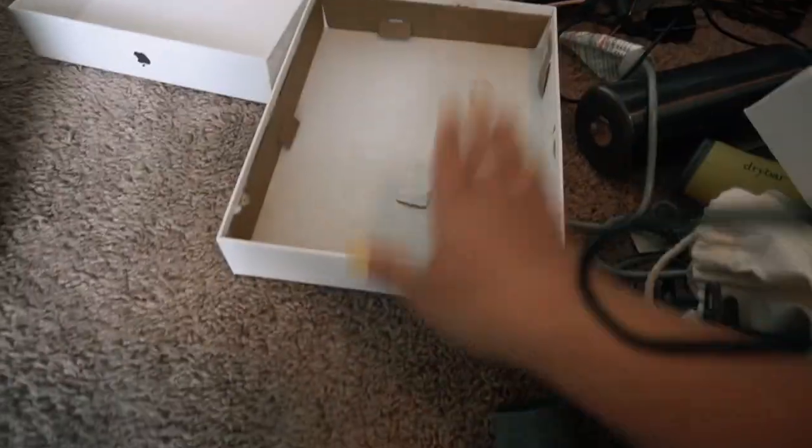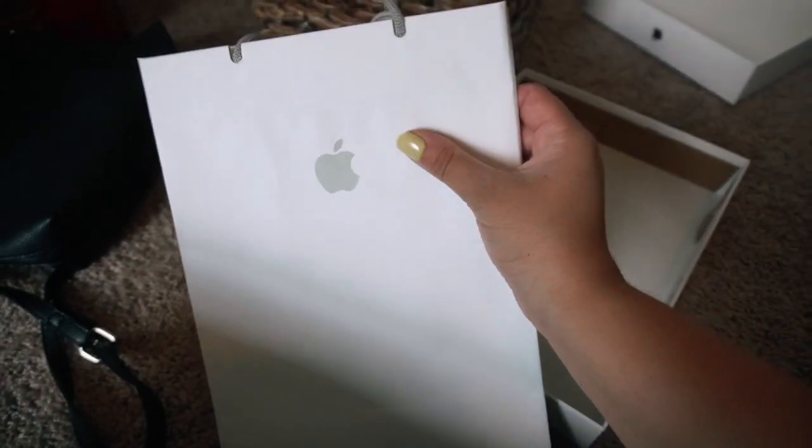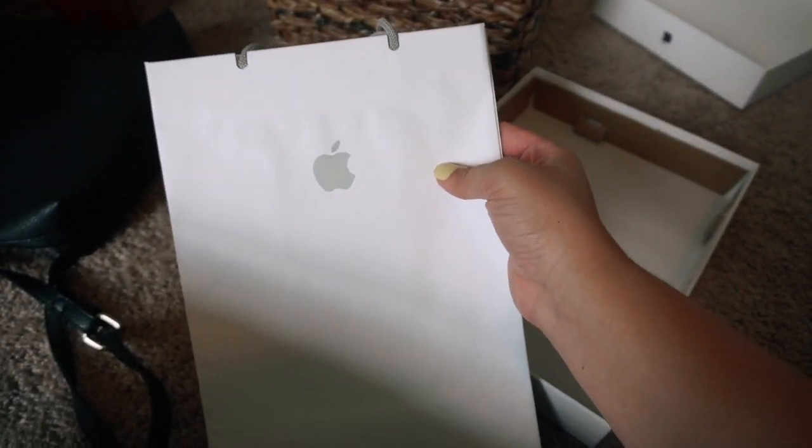Also, I took apart the inside of the iPad box and it was pretty easy, but the inside of the MacBook box, it did not like me. So there's this, and then I have this bag from the Apple store, but I'm probably just gonna throw it away because I don't really need it. It's just sitting there. It's a sturdy bag, but it's literally just been sitting in my closet for months. So I'm gonna throw this out too.